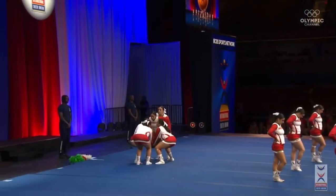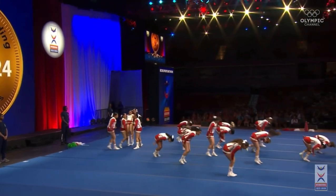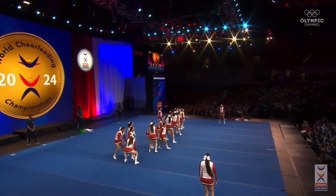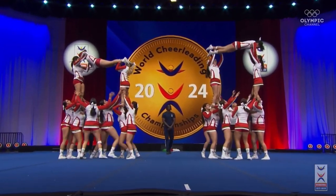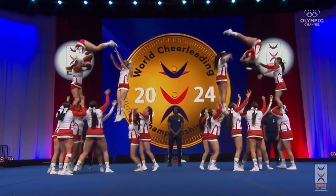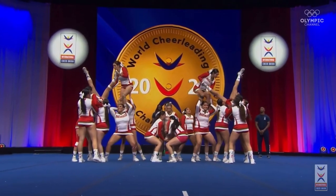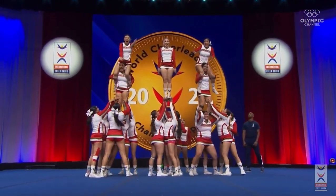Yep. Here's the basket look. Here's that opening basket. Really creative. Lots of spinning. They front handspring, front flip up to Swedish falls. Creative entry with some difficulty there. And then pop up to the shoulder straddles from the sides.